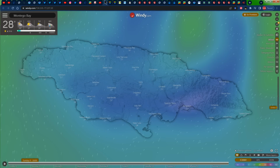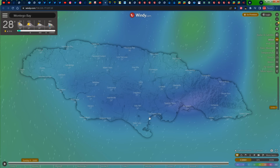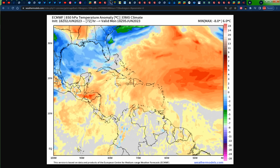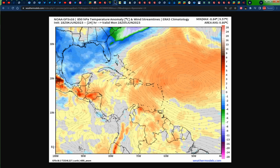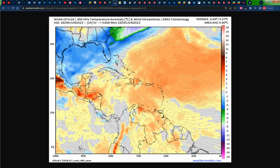Taking a look at the temperatures for tonight, we can see that we have 27 degrees Celsius in both Montego Bay and Kingston, and as usual as the night progresses, these temperatures should be getting lower with the winds coming in from the south. Taking a look at the temperature forecast for tomorrow, we can still see that we have majority of the Caribbean embedded in some above normal temperatures, anywhere from 1 to at least 3 degrees Celsius above average is what is expected across Jamaica for 1 p.m. on Monday, and we see that on both the Euro and the GFS models.